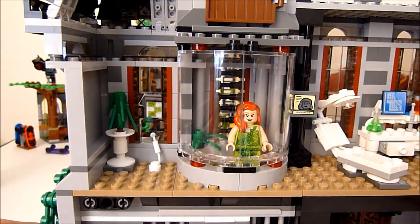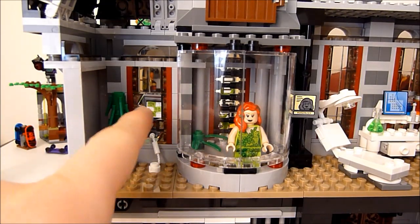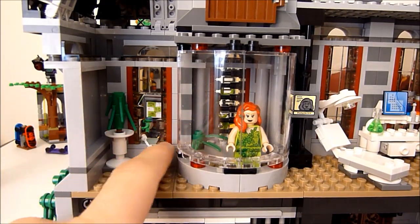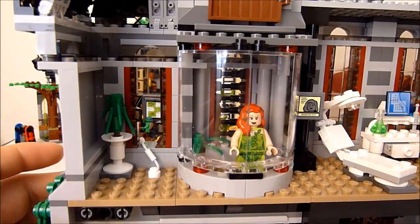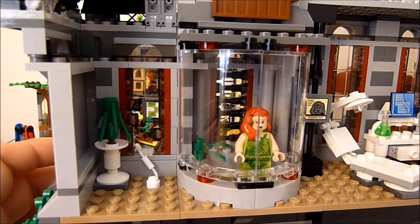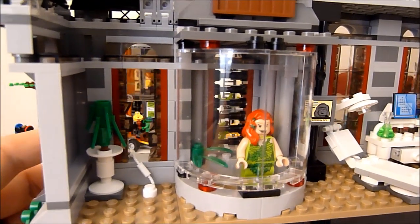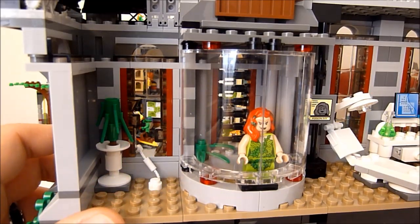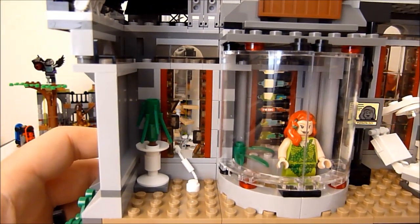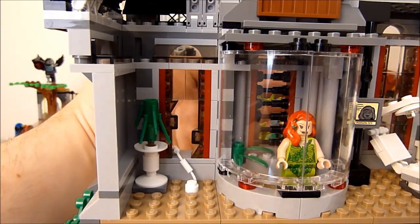So another thing to notice in this room is that the window over here is broken, and there is a rope going out of it, and that is the breakout part of this Arkham Breakout set. And that's really cool. I like the effect that they use the cheese pieces to kind of give off the broken glass appearance.